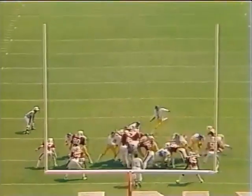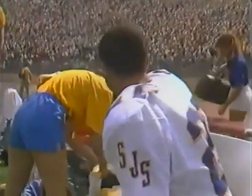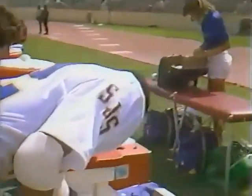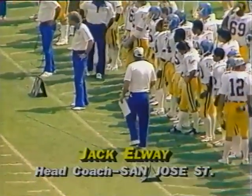Coaches had told us they had that play. They thought it might work, and boy, did it work. Berg puts it up, and good. 7-0 Spartans, and we are only 8:35 in. There's one Elway, John Elway. There's the other one, his father Jack.